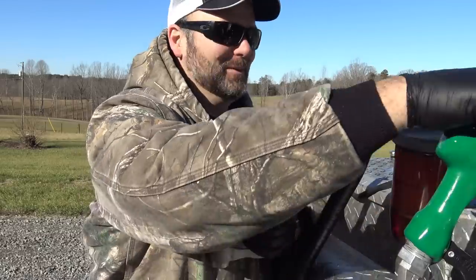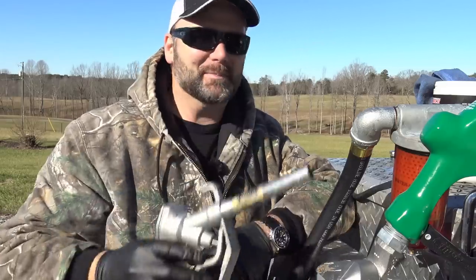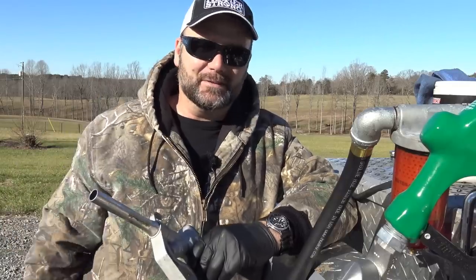Now I can't wait to put fuel in my tractor, even though it costs me every time I squeeze that handle. Big, big difference, guys. We'll hang on to this in case we get another fuel tank here on the farm. Let's go dissect that hose and see what was wrong with it.